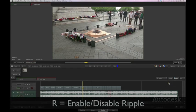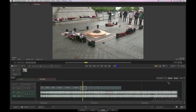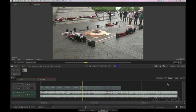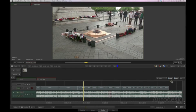I hit the R key. That's going to turn my ripple on and off. If I want to enable and disable snap, it's the N key. So I hit N, and that turns snap on and off. Let me zoom back in just a little bit. So snap is on. I'm going to turn off ripple for right now by hitting the R key. I just want it off while I'm demonstrating the snap.